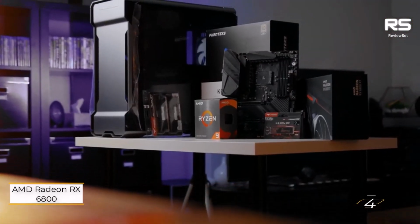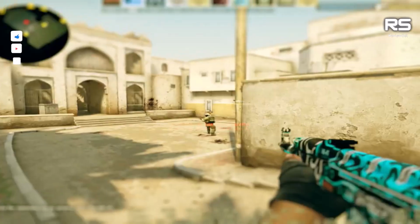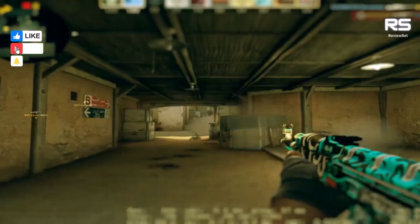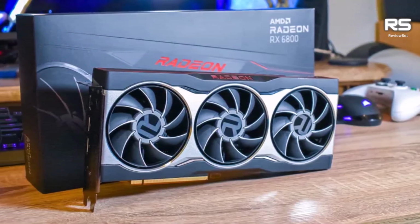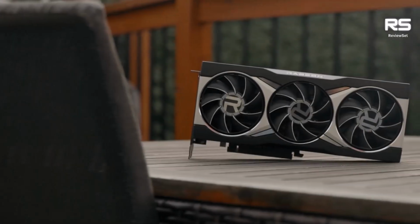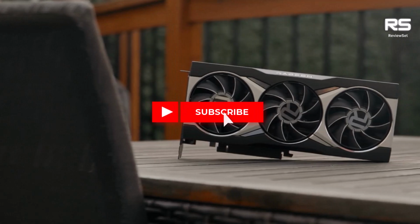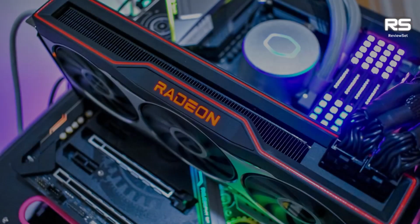Number 4. AMD Radeon RX 6800. The AMD Radeon RX 6800 boldly challenges the premium market, proving Team Red's versatility. In a head-to-head with the Nvidia GeForce RTX 3070, the RX 6800 excels in both performance and value, showcasing remarkable thermal efficiency and frugal power consumption.